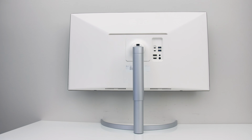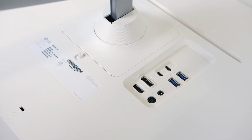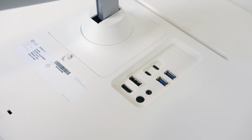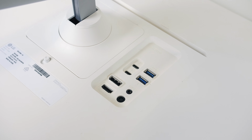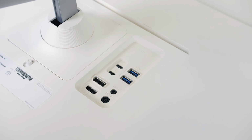Otherwise, the back also has the I/O in the center facing out. There's a HDMI 2.0 and DisplayPort 1.4 input, power input, 3.5mm headphone jack, 2 Type-C ports for Thunderbolt 3, and the bottom one also supports DisplayPort, and 2 Type-A USB ports which can be used if you're connected to your computer with Thunderbolt.